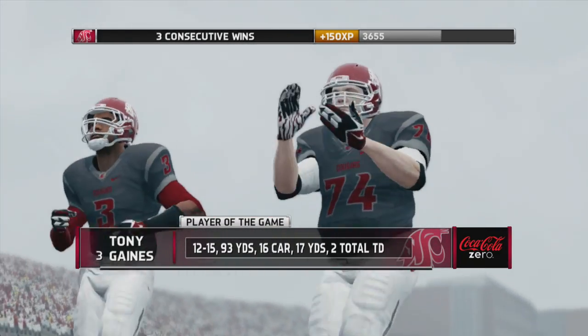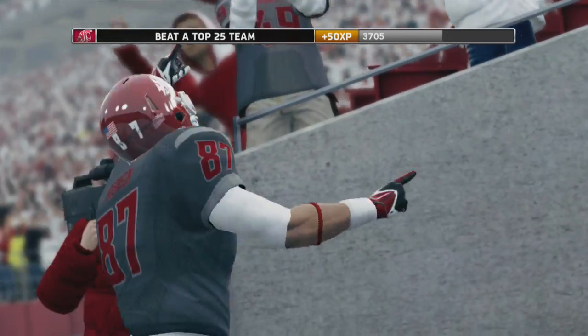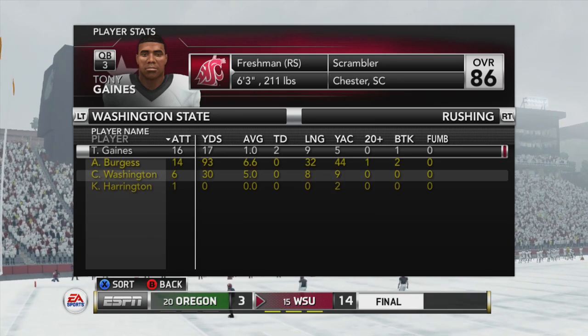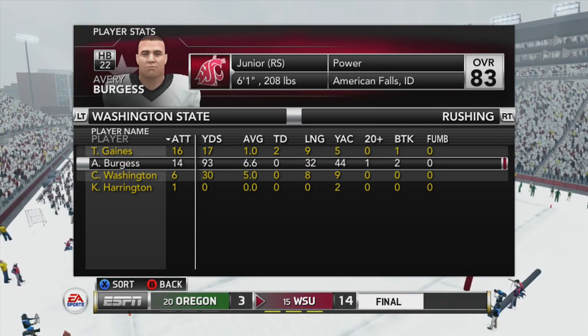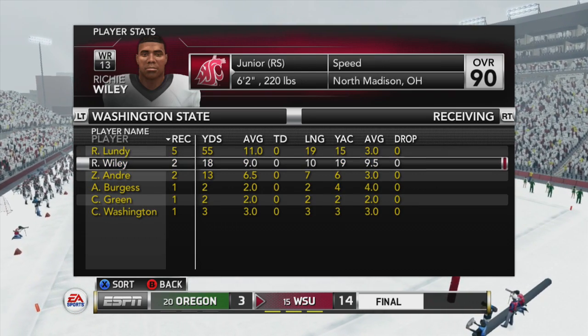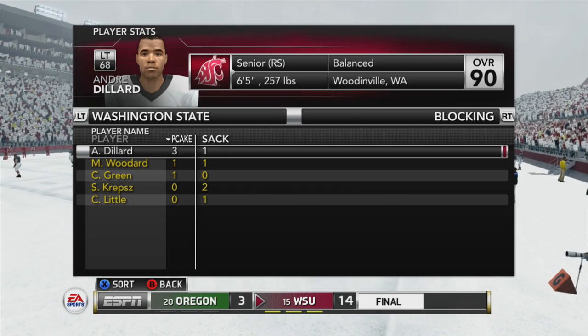Gaines, not a very good passing day, but 16 carries, says 17 yards, but that's because of the sacks that the offensive line gave up. 93 passing yards, only threw the ball 15 times, actually ran the ball more than he passed, and had the 2 huge touchdowns. Avery Burgess, 93 yards. Robert Lundy, really the only productive receiver with 55 yards on 5 catches.